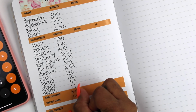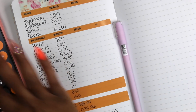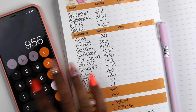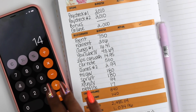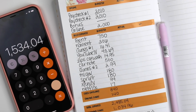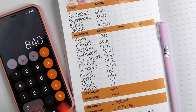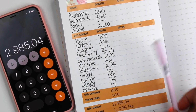I'm like, do I need to go back and redo my math just to make sure? I'm doing this with y'all, so hey, let's do it one more time. 750 plus 206. Okay, can y'all even see me? Okay. Plus 1641 plus 4369 plus 1495 plus 500, 299, 180, 180, 94 plus 17 plus 840 plus 140. And we got $2,985.04. Okay, so that's just a double check, you guys.